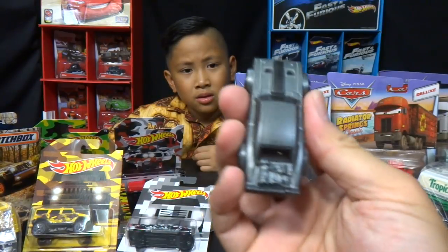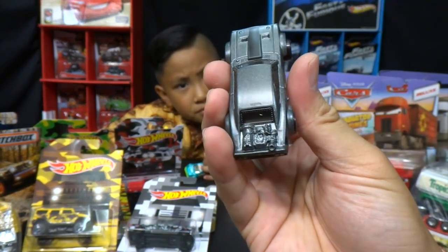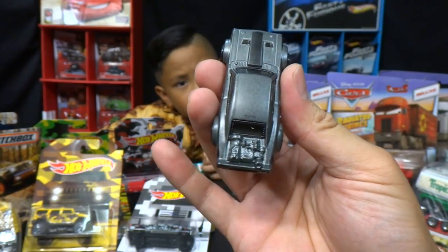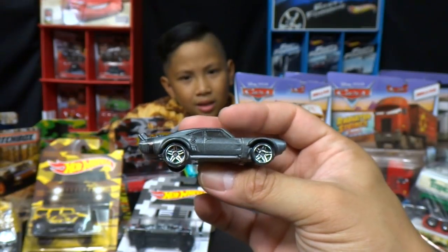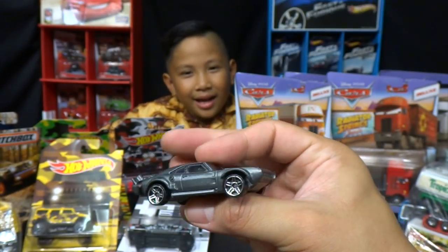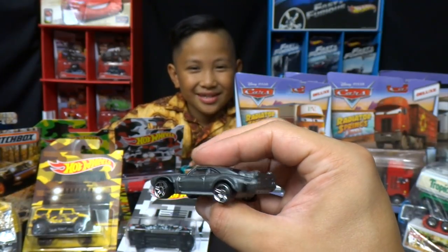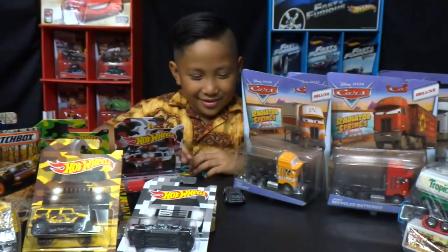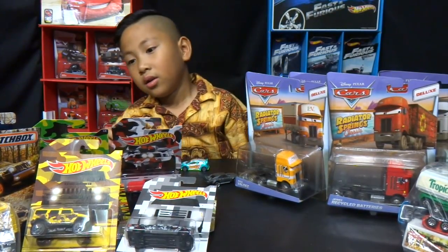And this is a little weird. There's barely any details in this back area. It's not bad, to add to our Fast and Furious cars collection. I like the Ice Charger. It's bulletproof, huh? Alright, so there's the Ice Charger. Alright, where are we going next?